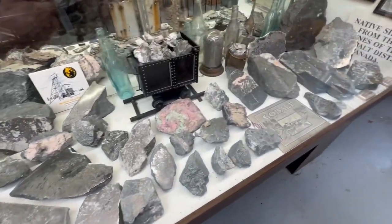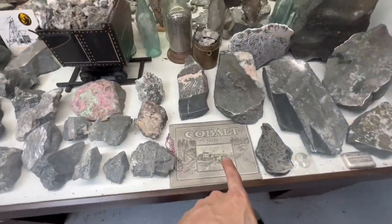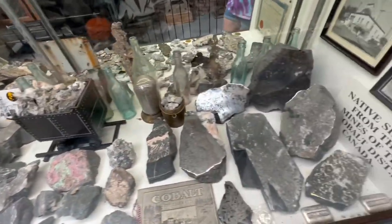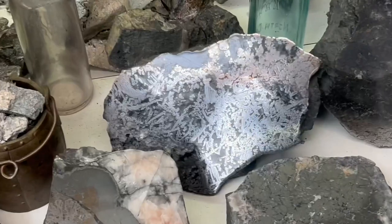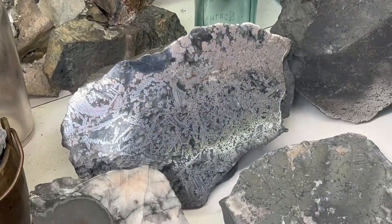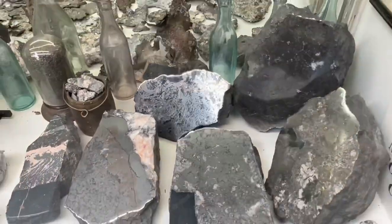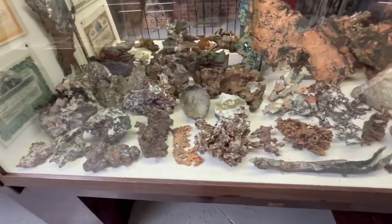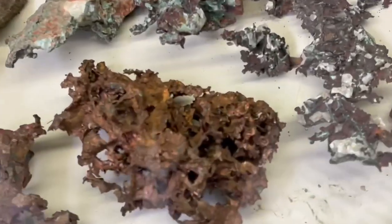Cobalt silver, or Cobalt City? Cobalt, the Silver City. Okay, so it's cobalt silver from Cobalt City. Whoa, that one's sweet. Oh, man. Beautiful silver ore. More native copper. That's pretty wild looking.